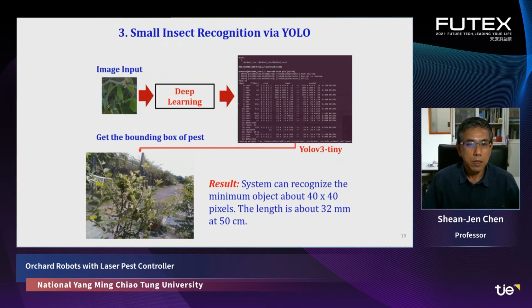Then you need to recognize where the worm is. So we use YOLO. It needs to do small object detection. So right now, the worm is small, down to about 3.2 centimeters, and at a working distance of around 50 centimeters, we can detect it.